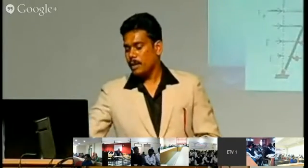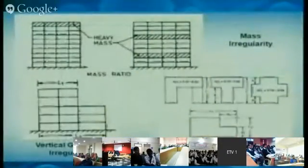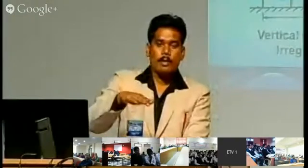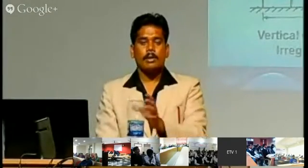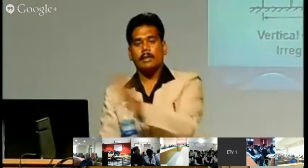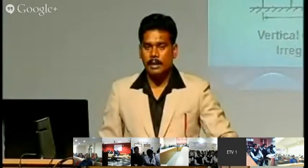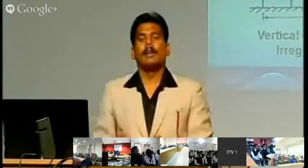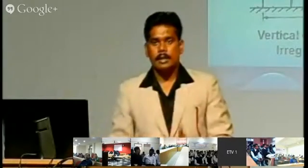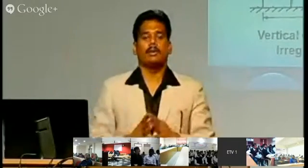Next one is mass ratio. As I said, the same thing is here. If I construct a home like this, then in the top portion I have a huge mass, whereas in the bottom portion the mass is very less. So during an earthquake, what will happen? It will be severely affected, immediately. So mass ratio is very, very important in your building construction. We should not have unwanted mass in our top surface or any intermediate. If you want to construct such a building, you should consider those masses. It should be evenly distributed throughout the structure.